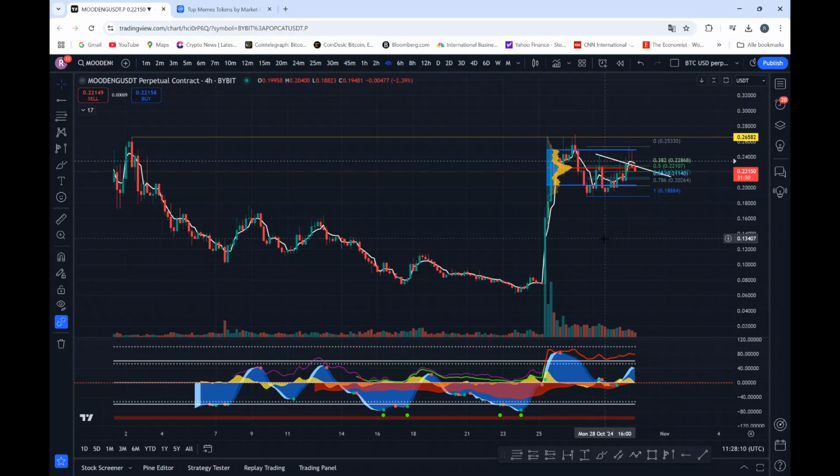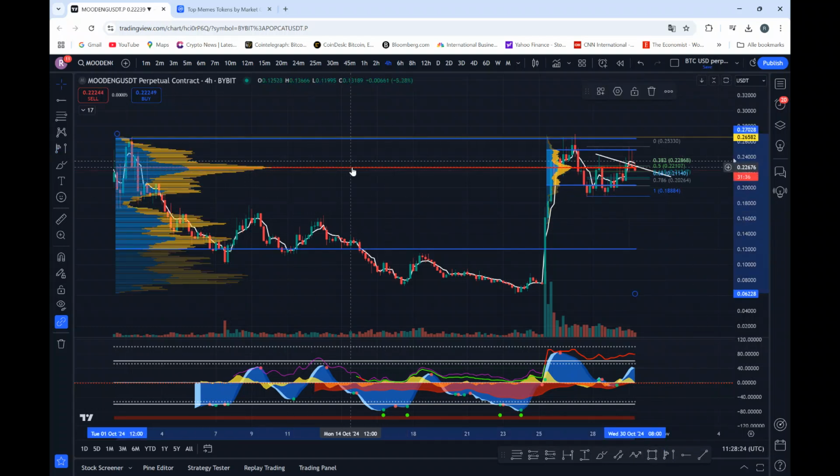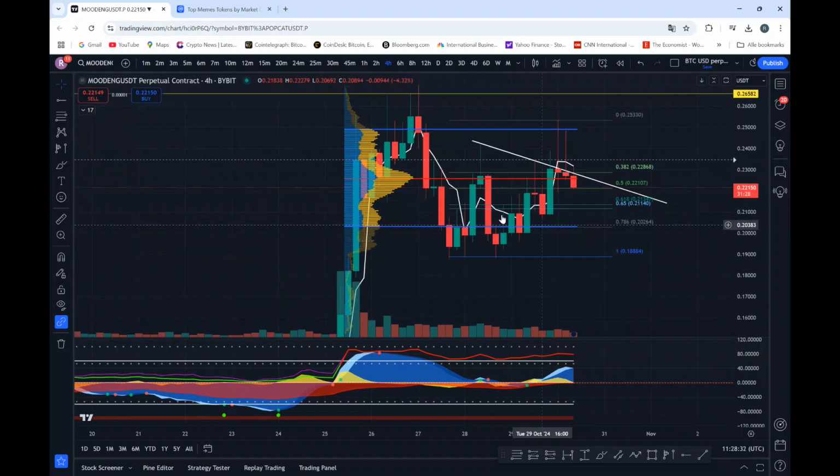I am going to try to long it. It will be highly speculative, and like I said, it is tricky because we don't have a whole lot of data. This is the 4 hour. If I use a volume profile for the 30 days that we have, then we can see that this mega point of control is now at 22.6 cents, and that's exactly where we're trading at and around now.